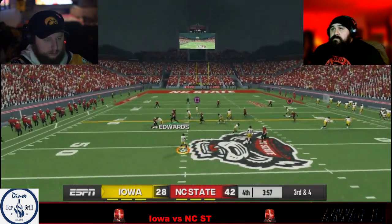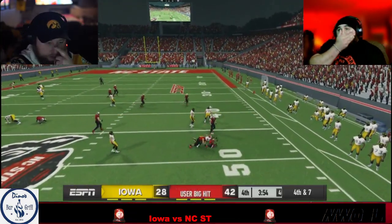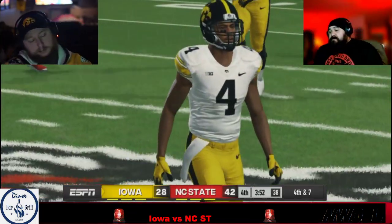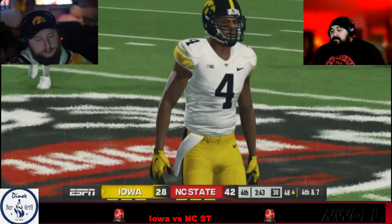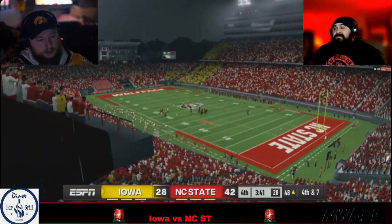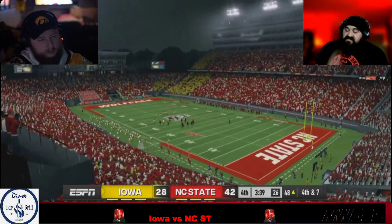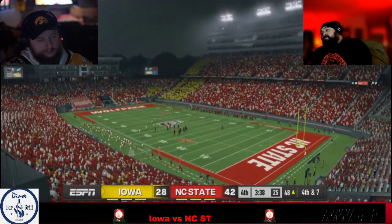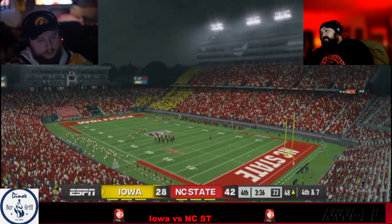Iowa working quickly here via halfback pass, throwing back to the quarterback, and ultimately that play is going to lose 3. Well covered by the Wolfpack. At this point of the game, you're trying really anything to maybe catch the defense off guard, using a double pass, a pitch to a throwback.